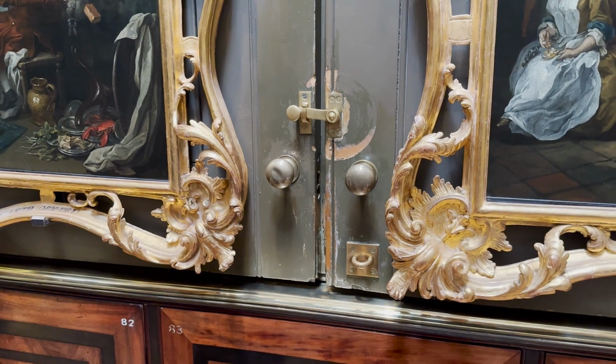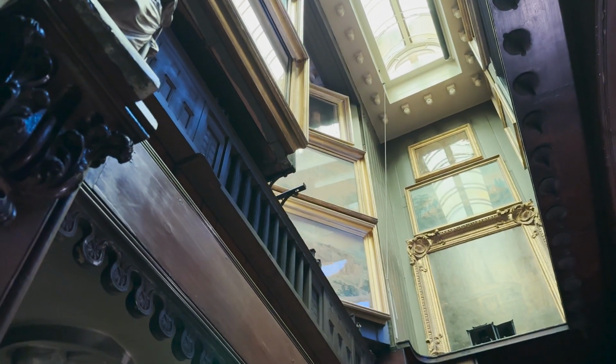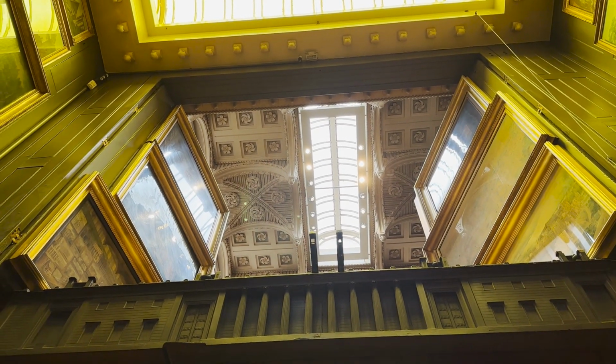Hinged panels on three of the walls provide additional display options and views into other spaces showcasing more pieces.